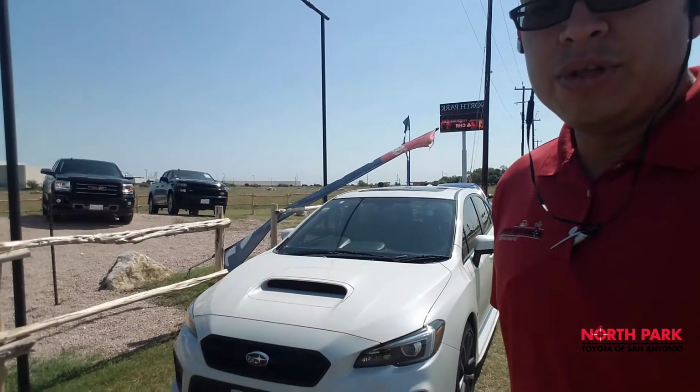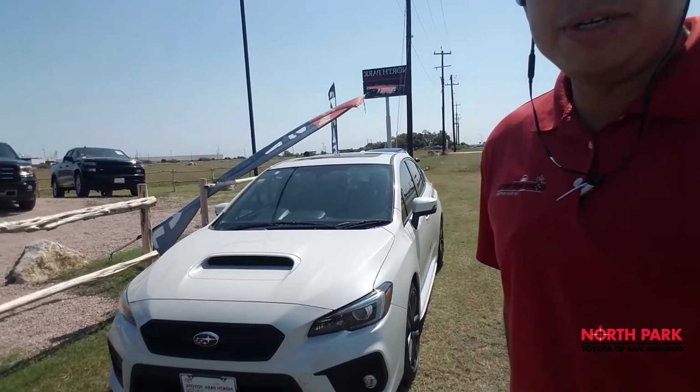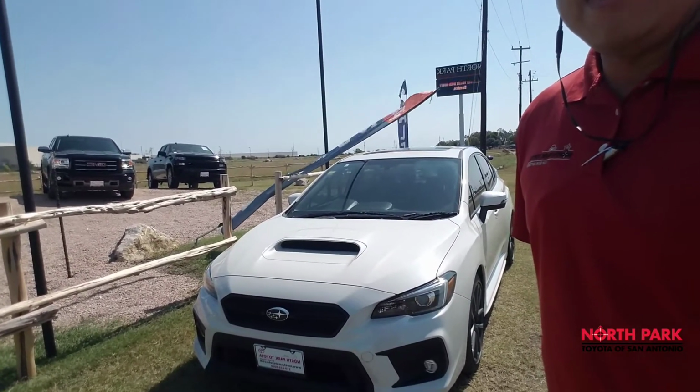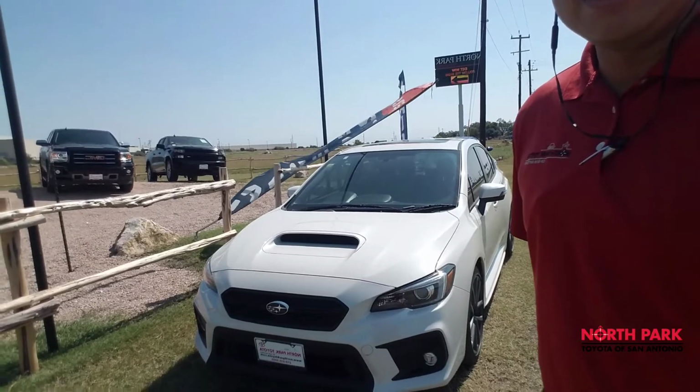Isaac from North Park Toyota, standing in front of our 2019 Subaru WRX. Just wanted to give you a good idea of what the condition of this vehicle is as it currently stands.